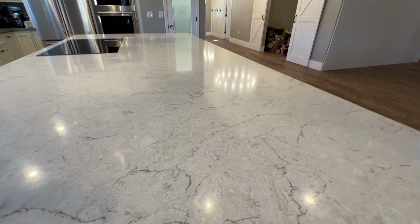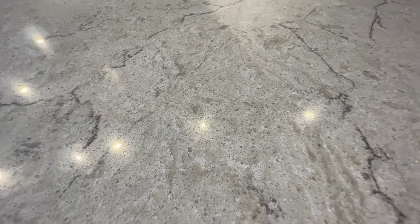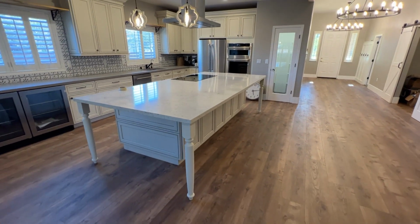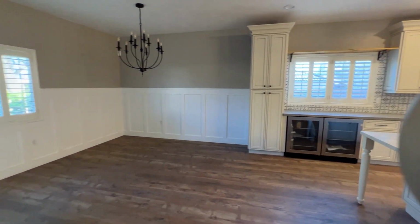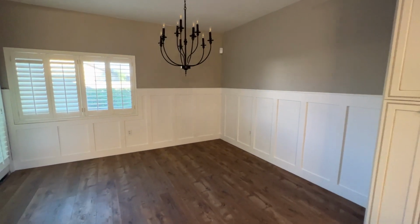Island is also quartz. As you can see, we have a little bit of sparkles in there, and if you see the reflection. And then we added also these 3 posts right here to the side. Overall, I'm really happy with this. I'm so excited to move into this house. Have a lot of square footage compared to the house that I was living in prior to this one.